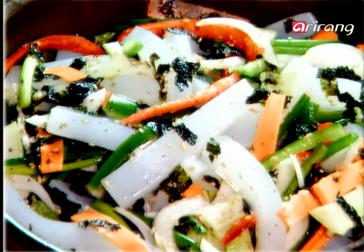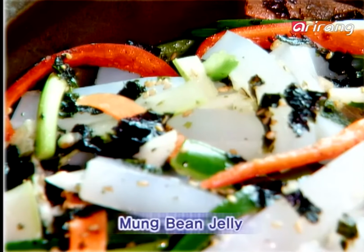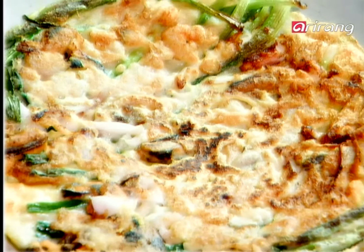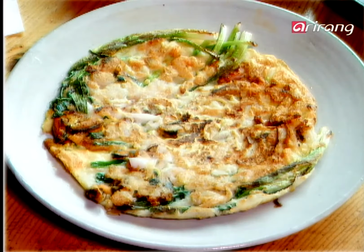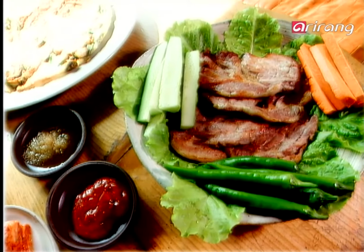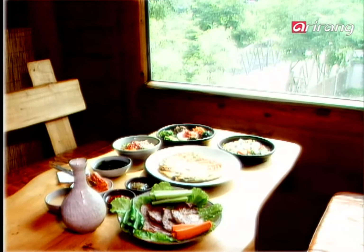The taste that is just like jelly. The fresh tasting cheongpomuk is mixed with soy sauce to create a very special taste. The thick pajeon is another popular menu. The dishes that let you feel mother's love. How about letting yourself loose in their charm?